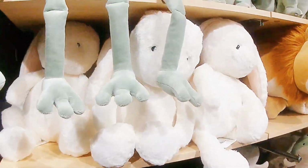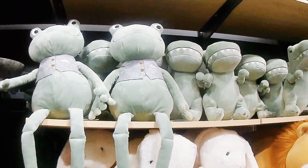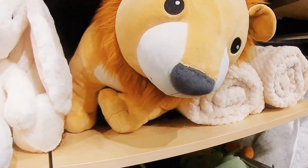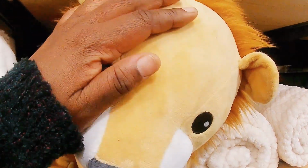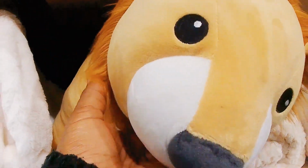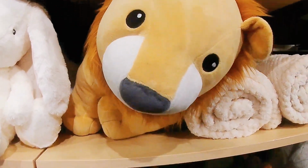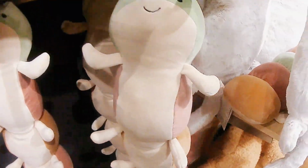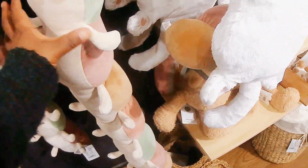Beautiful. The soft toys. Is that Kermit or just a random frog? I'm not too sure, but these are so nice. Oh, look, and it's beautiful and soft. Oh, hello, gorgeous, hello. Don't mind me, guys, a bit on the crazy side. I think this is like a doorstopper, right? Well, maybe not, but you can use it as one. A door stopper and to stop the draft coming through.